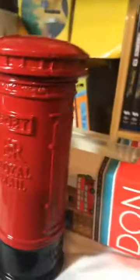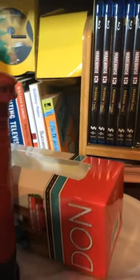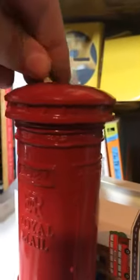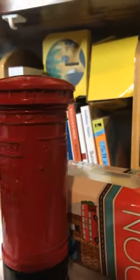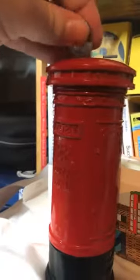Anyway, the bottom comes off, and you put coins in the top. Let's see here. Let me see. Yeah, I'm gonna have to find a place on my desk to put this.